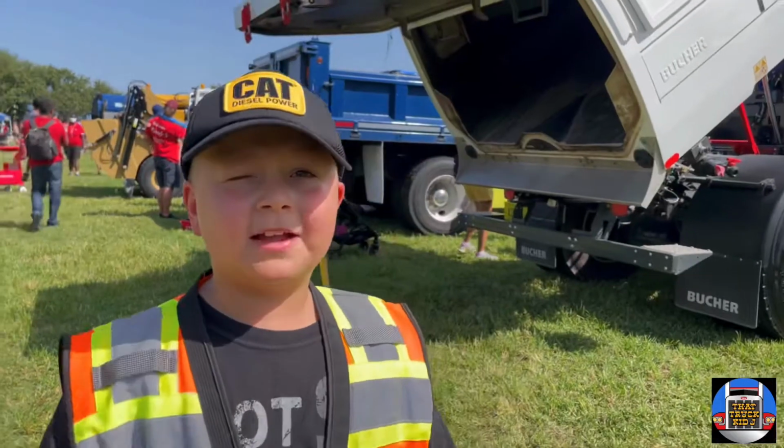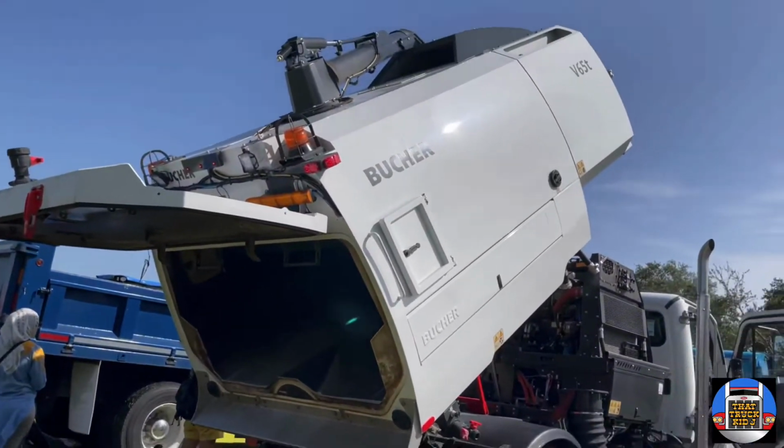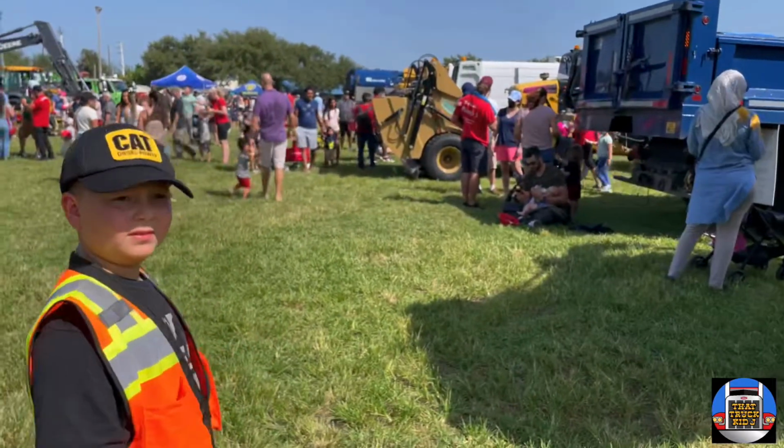So this is what the back of a street sweeper looks like when it's tipped up. Should we look in there? No.